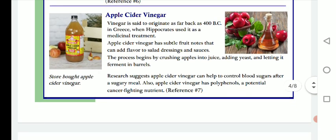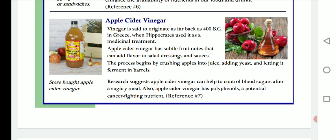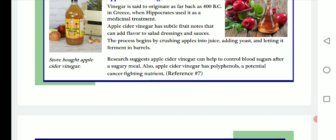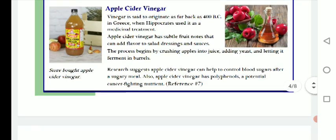So the next food is apple cider vinegar. Vinegar is said to originate as far back as 400 BC in Greece, when Hippocrates used it as a medicinal treatment. Apple cider vinegar has a subtle fruit note that can add flavor to salad dressings and sauces. The process begins by crushing apples into juice, adding yeast, and letting it ferment in barrels. Research suggests apple cider vinegar can help to control blood sugar after a sugary meal. Also, apple cider vinegar has polyphenols, potential cancer-fighting nutrients. So this is again an important fermented food, apple cider vinegar.